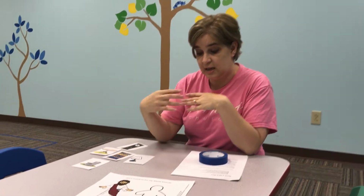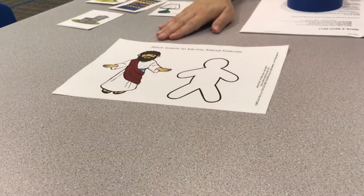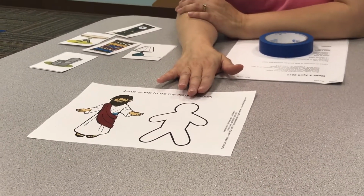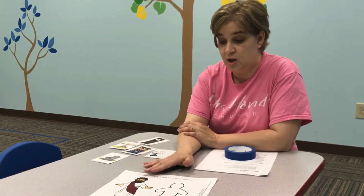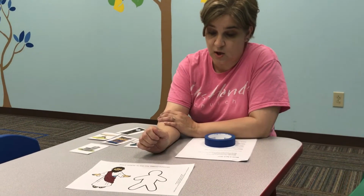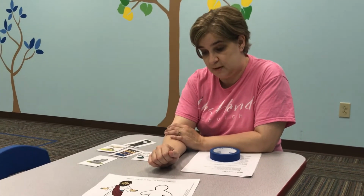And the last thing is the craft, and it's super simple this week, because we're still talking about how Jesus wants to be our friend forever. And so we have a picture with Jesus, and this is going to be them, and there's crayons and markers, and they just have to draw a picture of themselves, and talk about that, you know, that we're Jesus' friend, and when we live in that house he's making for us, we'll be with him forever. So talk to them about what do they look like, what are they wearing, and try to get them to draw a picture for themselves.